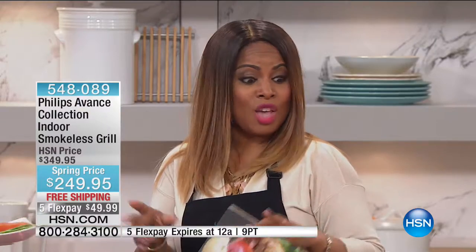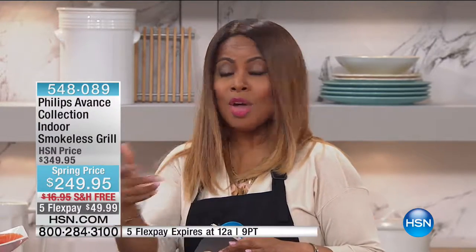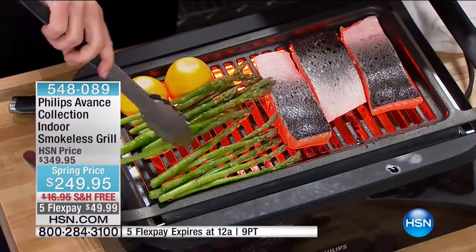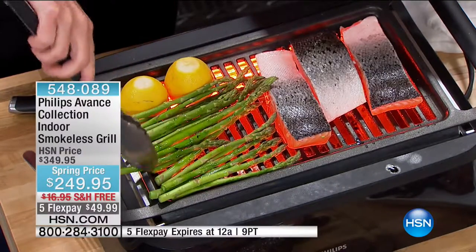It is incredible, guys. I've never seen anything quite like it. You don't have the smoke. You don't have to worry about the charcoal. When you talked about the grill, I'm thinking, you gotta go out there and clean the thing first. Oh, heck no. You gotta worry about the cold, the bugs.